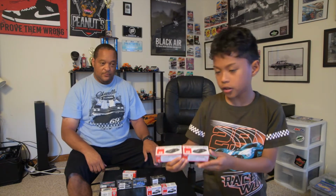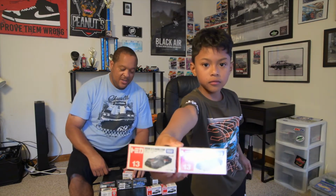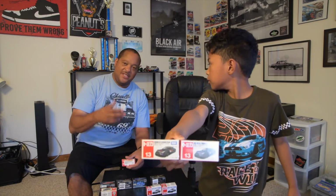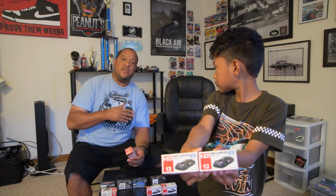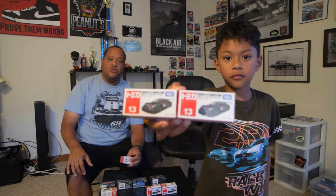Nismo GTR. Yep, go ahead, show them. There you go, GTR. That's the Nissan GTR. As you can see, it's a GTR theme going on. Because it's in the Philippines, over there the GTR is like the Holy Grail, I'm assuming, because there were so many GTRs to choose from over there.